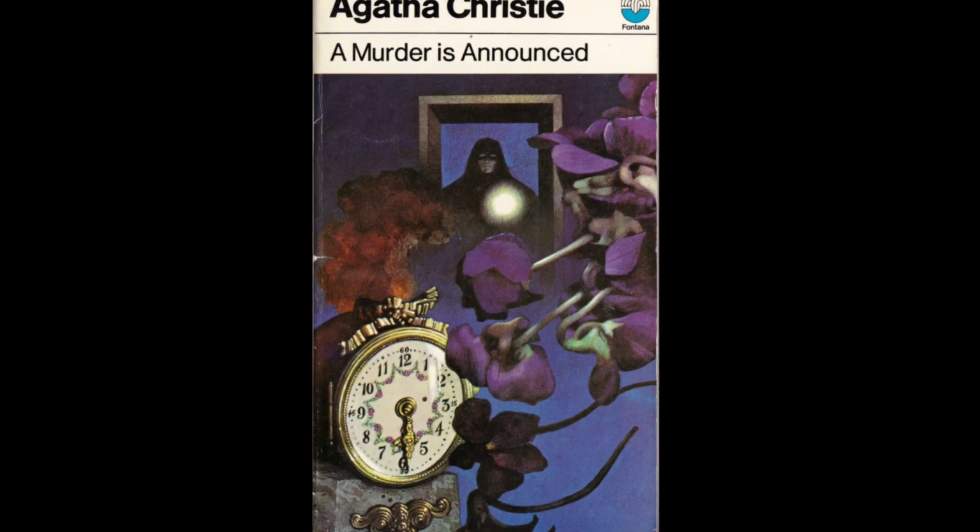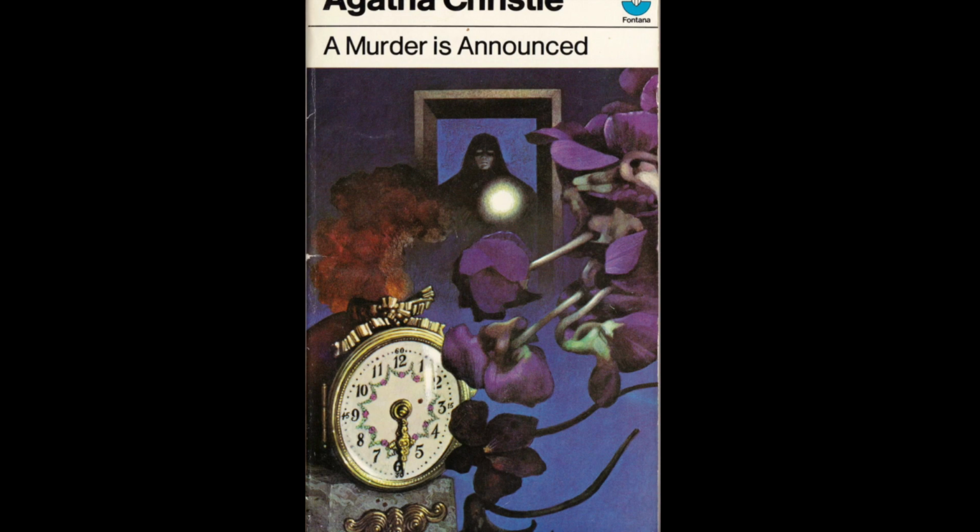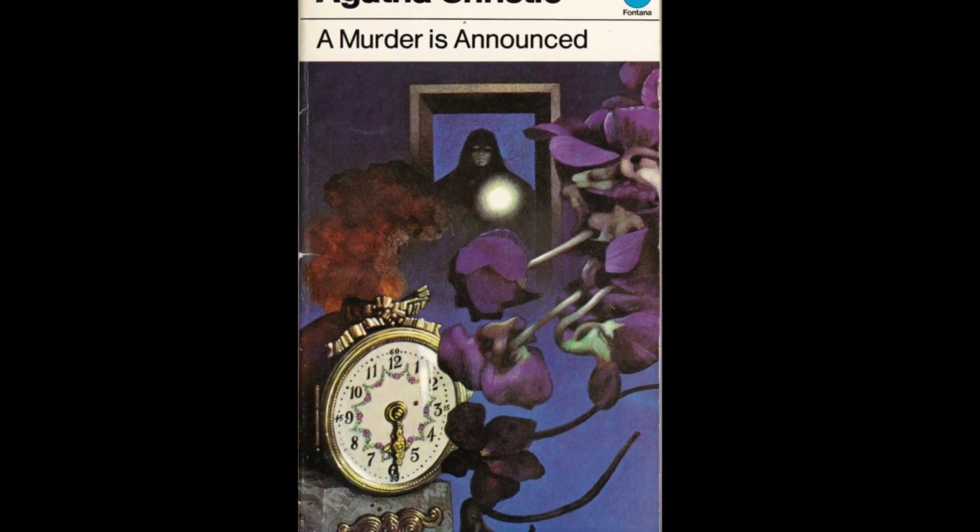The later cover makes use of the violets and timepiece again, but also introduces a menacing figure in the doorway.